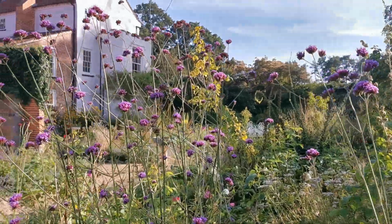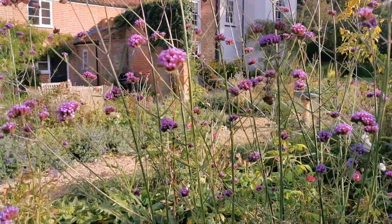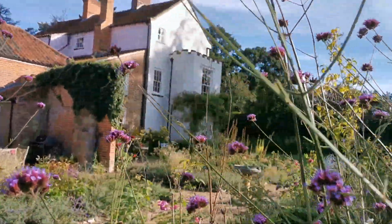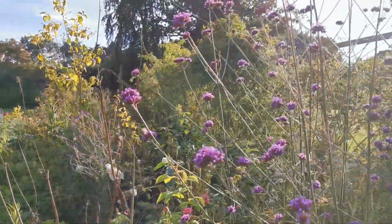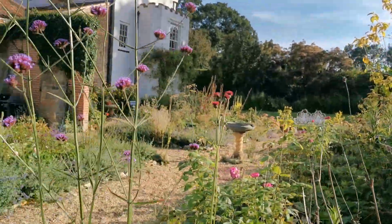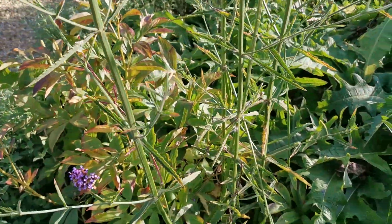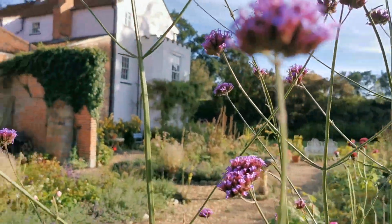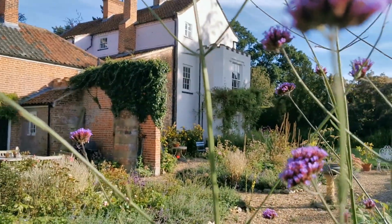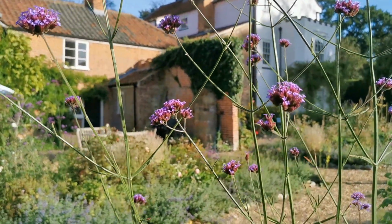One of my absolute favourite plants in the garden at this time of year is this wonderful Verbena bonariensis. I just love the way it stands. It's so tall. These are up to about 7 feet this year with the rain. And what I like about them is they can come up through other plants because they don't have that much leaf on them. The insects love them. They're always covered in bees, and they self-seed abundantly, so you get lots of baby plants.